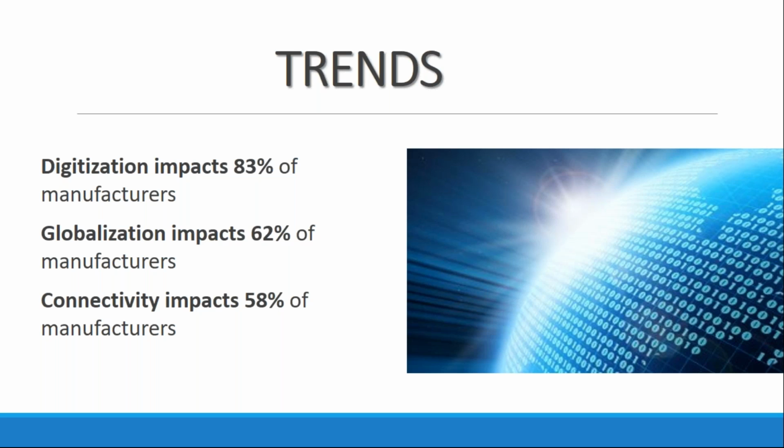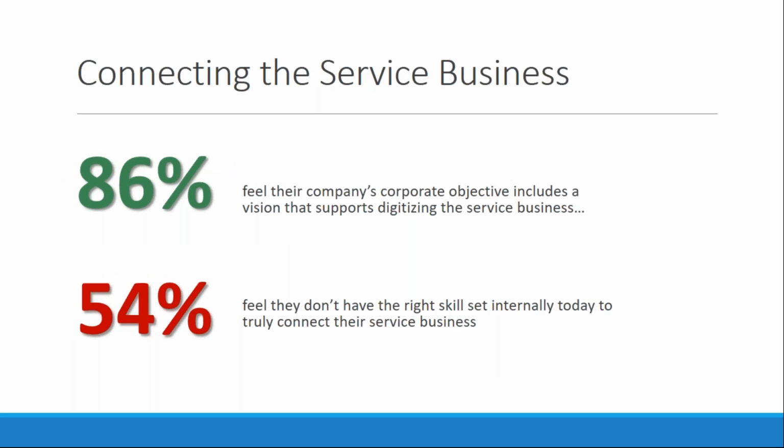Today, you don't compete with traditional competitors for customers with traditional demands. We all know of the Ubers and Airbnbs and how they've disrupted entire industries. So it's no surprise to see these figures at such a high level, but it's quite interesting to see digitization impacting 83% of manufacturers, globalization at 62%, and connectivity at 58%.